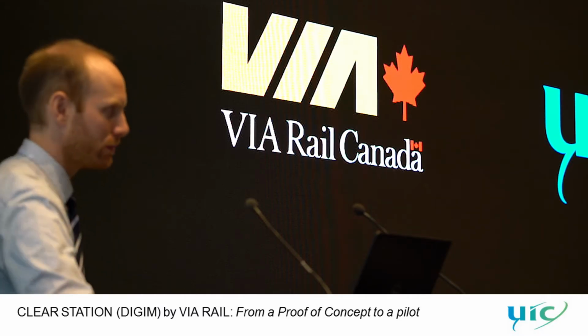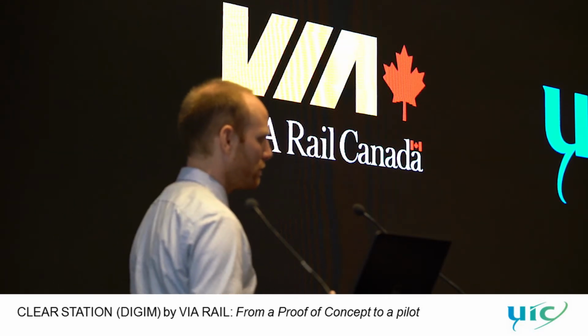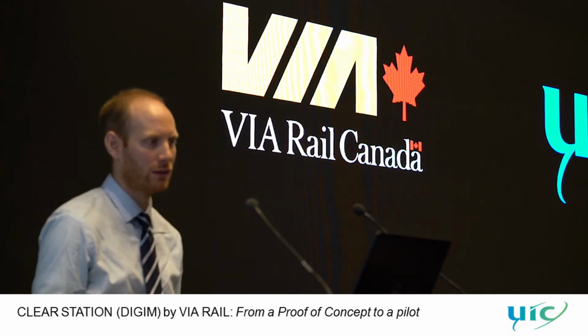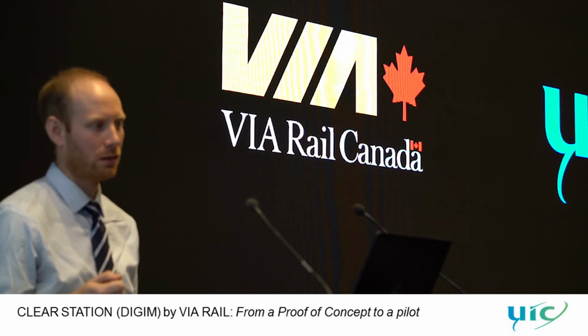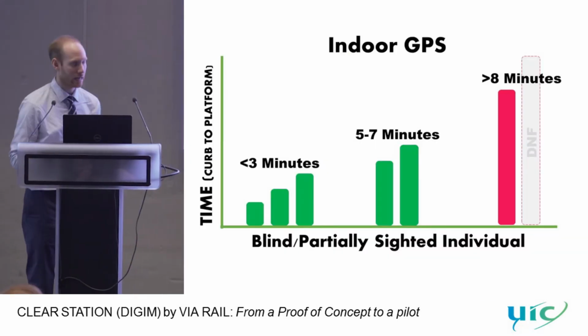So all of our participants are blind or partially sighted, so when we start hearing them use visual language, I can see the wall. We know that we're onto something. I want to get into the data.